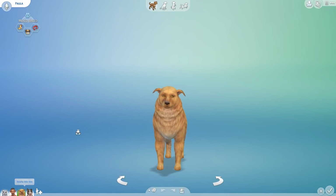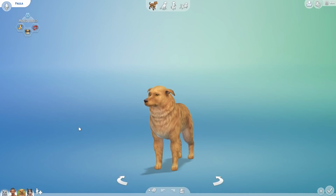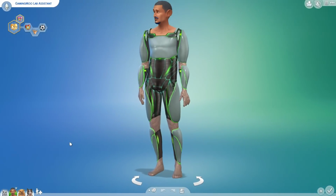Paula, hello, how are you? Oh, I remember you, Paula. That's right. Paula is Gaming Moo's personal puppers, so she gets to stay there with her very unique expression and hang out with Gaming Moo this week.